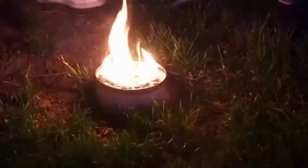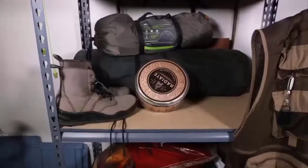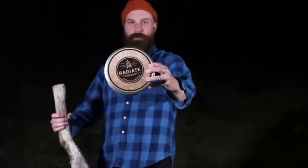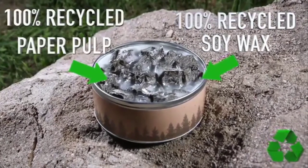Radiate portable campfire candle. It's easy to light, easy to carry around, easy to store, and you can rest easy owning one, made from 100% recycled materials.